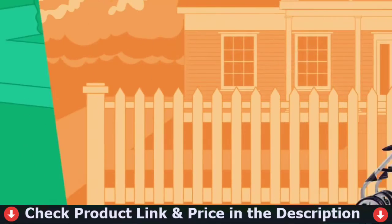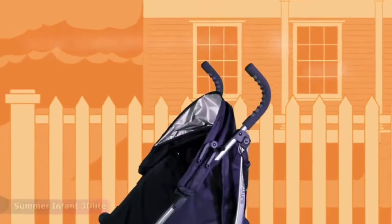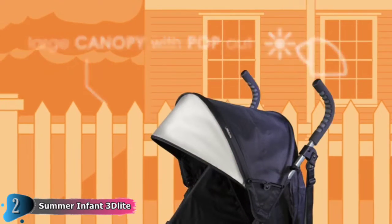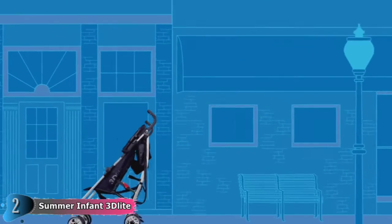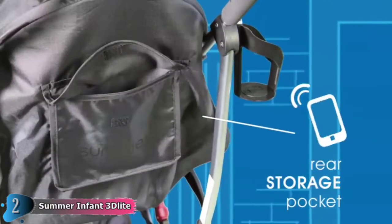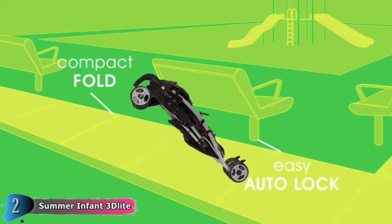The Summer 3D Lite Convenience Stroller has a strong aluminum frame that weighs only 13 pounds, a spacious seat, anti-shock front wheels, and lockable rear wheels. With the 4-position recline and 5-point safety harness, you can keep your child comfortable and safe at all times. The maximum child weight and height for this toddler stroller are 50 pounds and 43 inches.